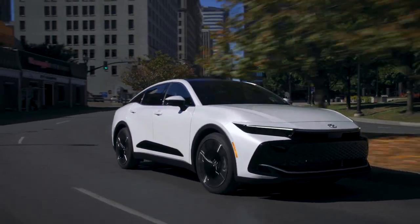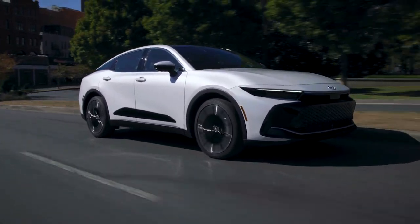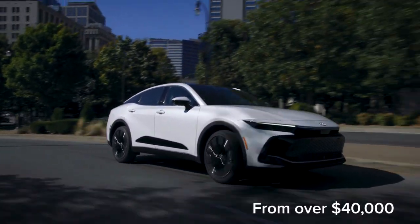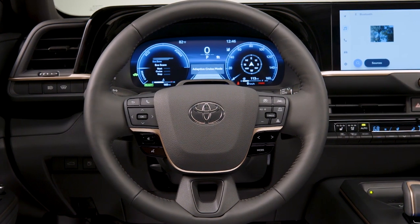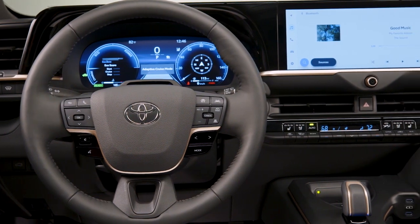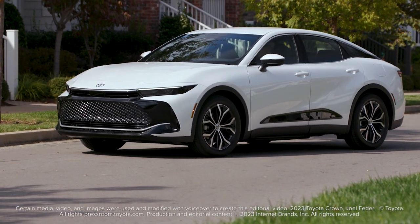All Crowns come with automatic emergency braking, adaptive cruise control, active lane control, and blind spot monitors. The Crown costs over $40,000 and features a 12.3-inch digital gauge cluster, 12.3-inch touchscreen, and wireless smartphone charging. Top spec models feature adaptive dampers, 21-inch wheels, and surround view camera system.